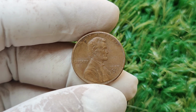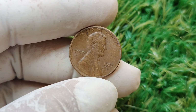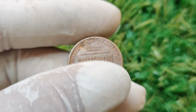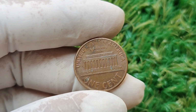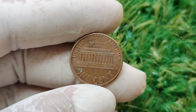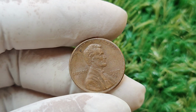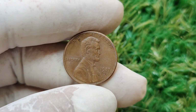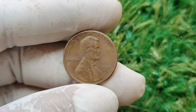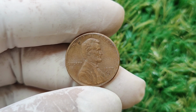But that's not all. Some of these pennies were struck on the wrong planchet, which is the blank piece of metal used to create a coin, instead of being struck on the usual copper-plated zinc planchet. A few of these coins were accidentally minted on foreign planchets like those used for dimes or even coins from other countries. This results in unusual weight, color, and thickness, and if authenticated by grading services like PCGS or NGC, these off-metal errors can skyrocket in value.